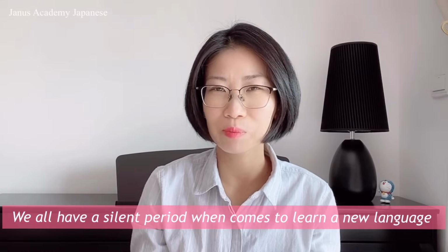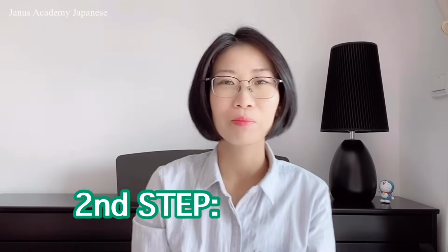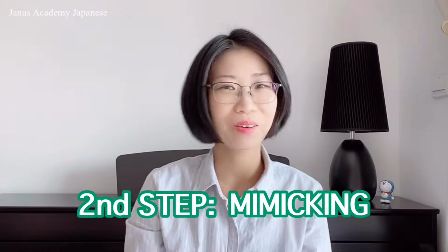Okay, so after you have passed the listening stage, what is the second stage? Think about baby again. Baby has a silent period before 1 year old in most of the babies. So after that, they will try to mimic sounds, right? That's our second step, which is to mimic or to imitate.